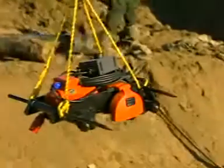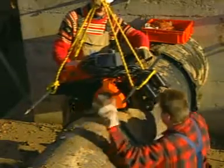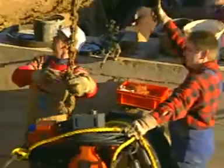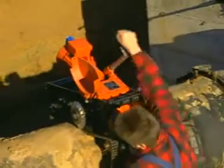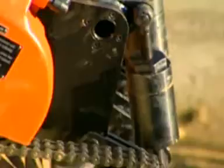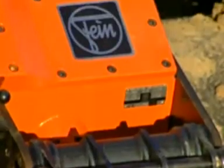Both laid as well as unlaid pipe sections can be processed effectively with Fein pipe milling machines. The machines can be employed flexibly, are powerful and extremely robust. The low spray consumption means that processing doesn't lead to ground contamination. Environmentally friendly and reliable quality. From Fein.